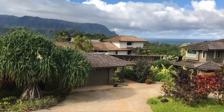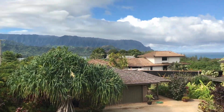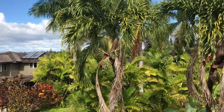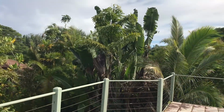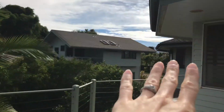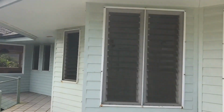Kind of coming in, a little breezy. So again, you have this kind of big deck space, which is nice. And it's neat too because it's separate from where the guests would go on the other side of the lanai. So it really is just belonging to the master.